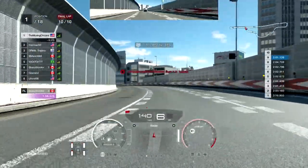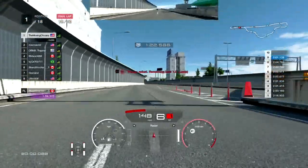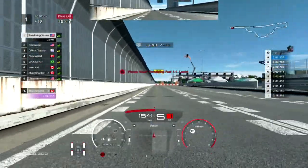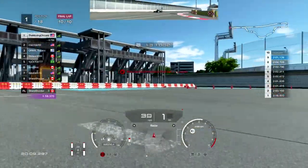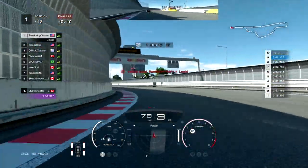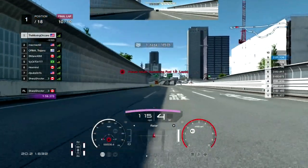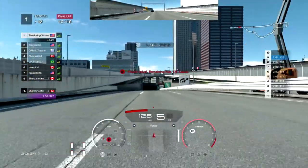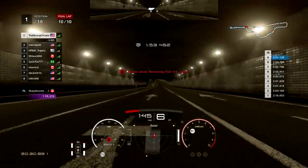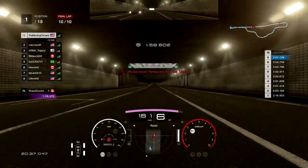Oh my god, that snap oversteer! We both nearly lost the car. Oh, he hit the wall. Now is the time to pull away. He's got a draft. Oh, this is gonna be a close finish. Are we gonna have enough? We might have enough. Oof, I don't know. Yes! We win at Tokyo!